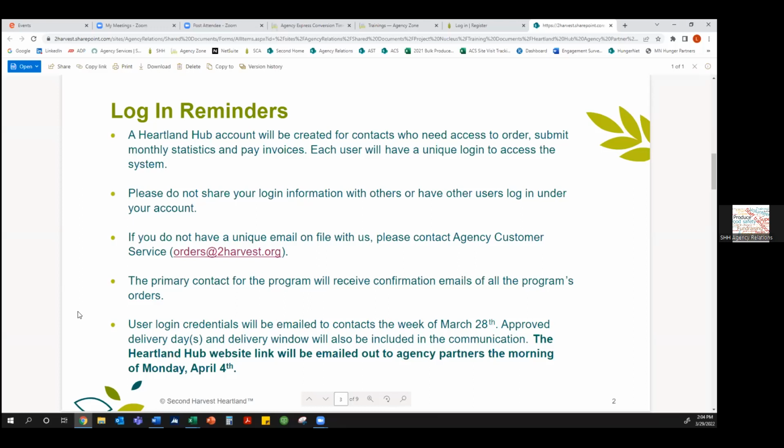So please note that initial website link will not be included in the email with your login credentials. We're not able to share out that website link until we go live on the 4th. So please note we will send that out on the 4th for reference as well.